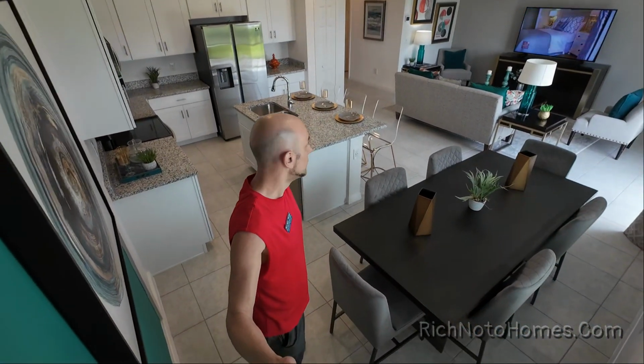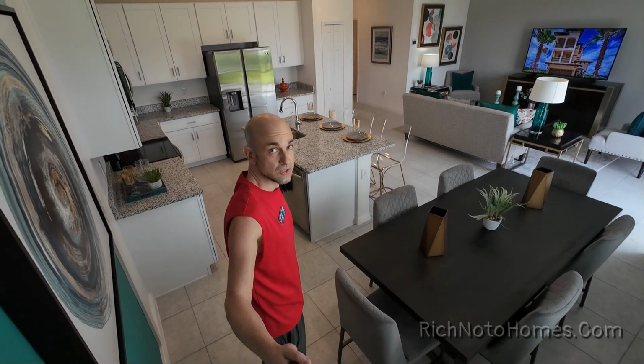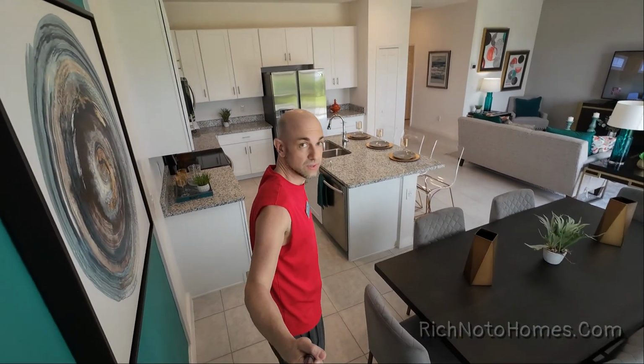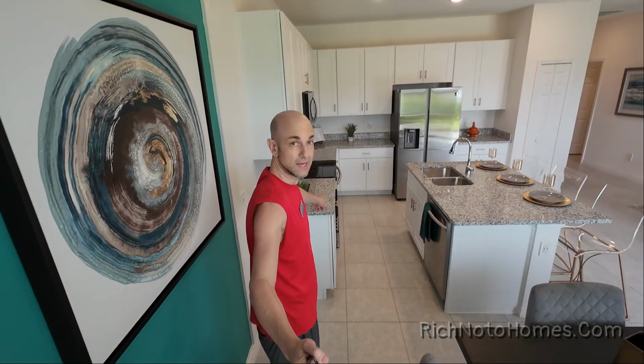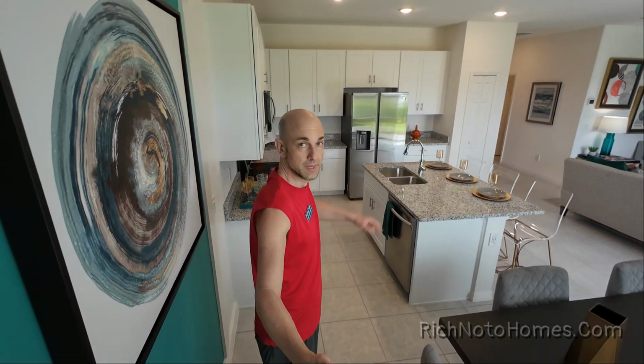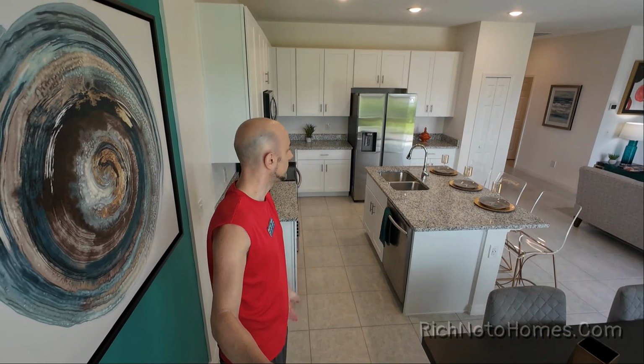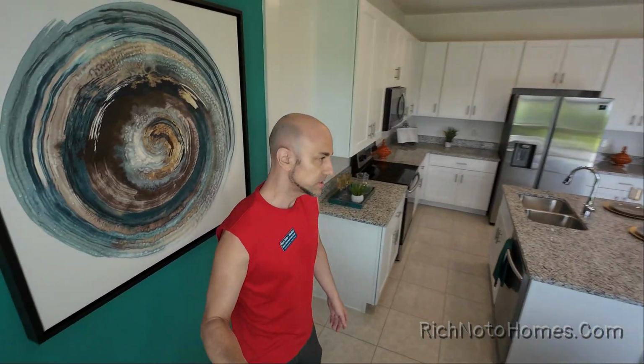Let's walk this way, put this camera off up in the corner. So again, I think that this is very functional because of this kitchen. There's a lot of countertop space all around. You got countertop space over there. And plus you got this island, which is a bit smaller than in other homes, but it's functional. The pantry, of course, is smaller as well, but again, you have the extra cabinet space.